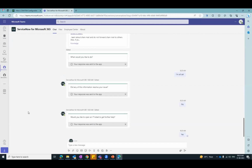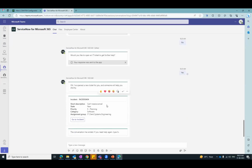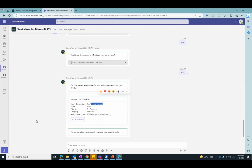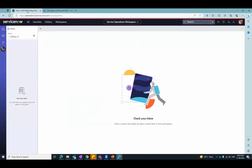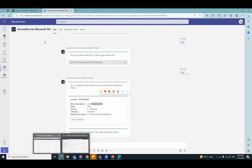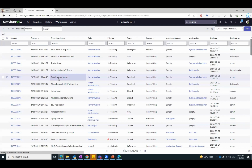So the user can create a ticket directly from Microsoft Teams. See, this is how the ticket is created. You can go to that incident and check the status. So this is one of the capabilities we have. What else? If I go to the agent side and quickly look at the incident, you should have the incident here.